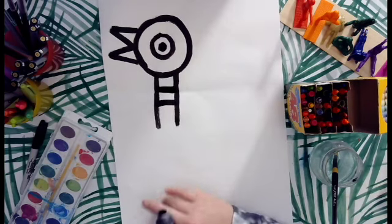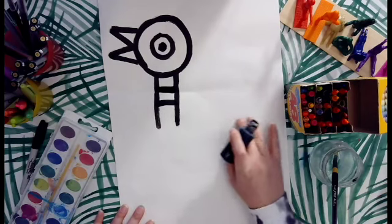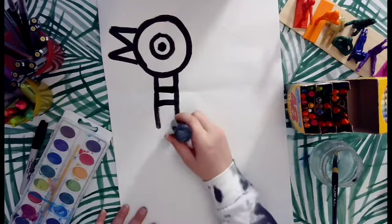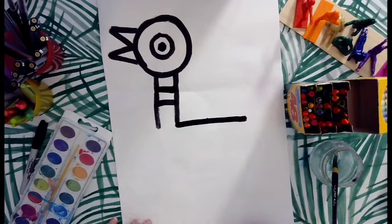We need a body. So we're going to come out and we're going to make a line that comes straight out over here. So we're going to make another horizontal line that attaches to the neck. So just come over. Just like that.